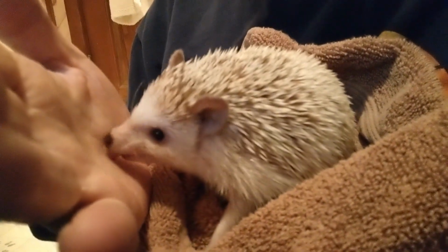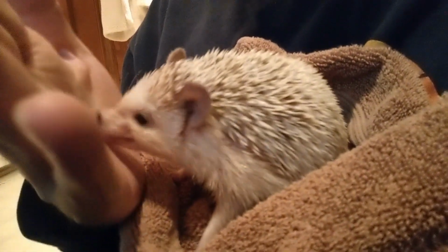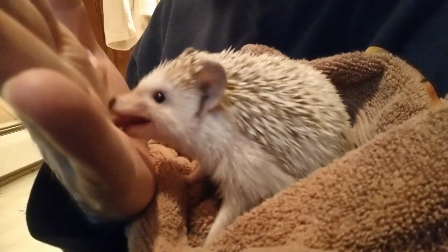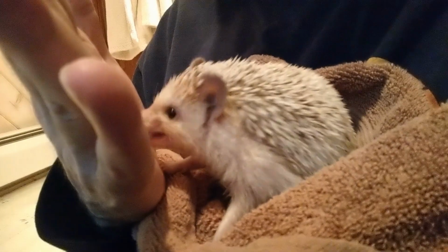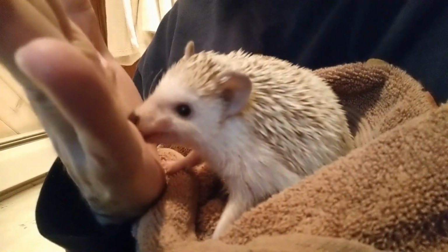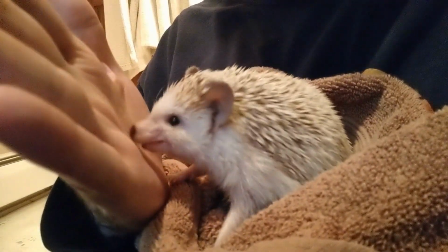Okay, this is another weird thing they do. This is called anointing. What they do is they find something that they like the smell of, and then they'll lick it a whole bunch, and they build up kind of like a foamy spit in their mouth, and then they lick it on their quills to transfer the smell to their quills. I've read about this, and there's not really a definitive why. Some people say it's like a camouflage technique. Some people say they just like the smell of something and want it on their quills.